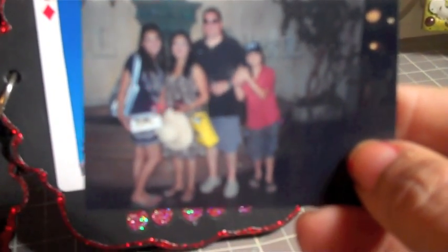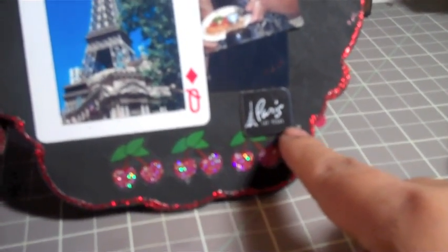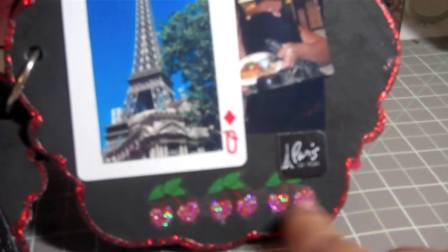And then this is in the hotel itself, and I don't know, we were shopping or something of the sort. And that's just another card that I put a photo that I took of the Eiffel Tower. And then this part says Paris, Las Vegas. And this was part of the key, the little credit card key that you get. And I just cut it out. And then there's some cherries there.